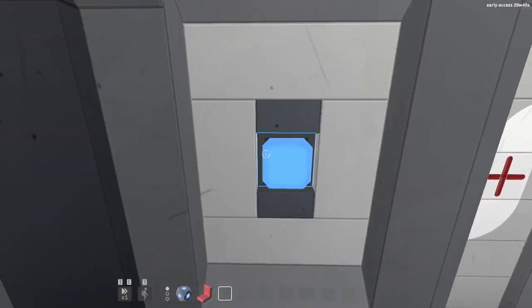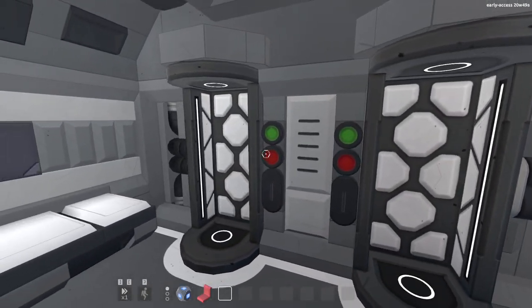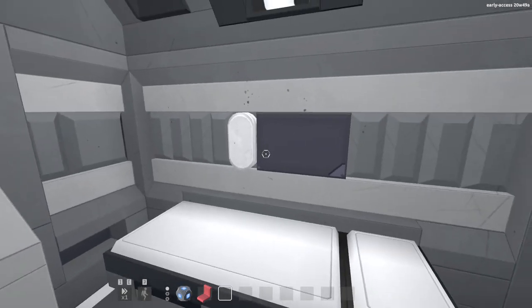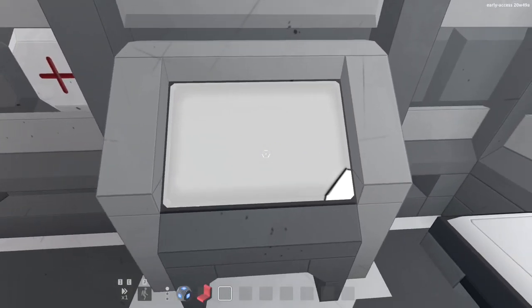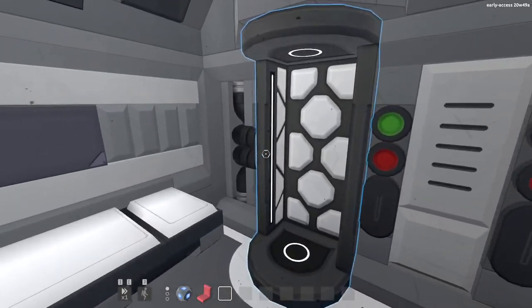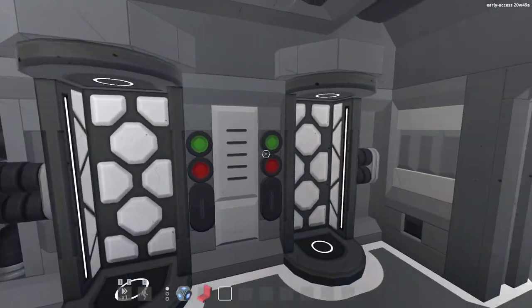Oh, here we do. Here's the medical. Okay. Oh, awesome. So we got two med bays here. We got like a little table. That's awesome. Yeah, I love the detail in each room. Even these med bays have like pipes going to them. That's awesome.